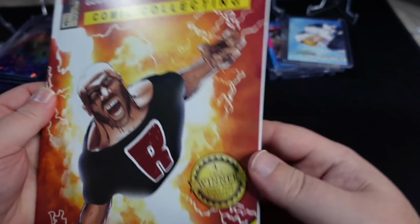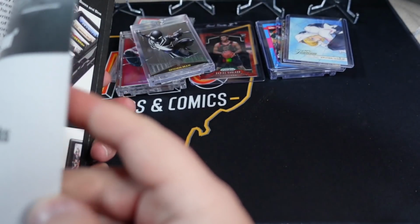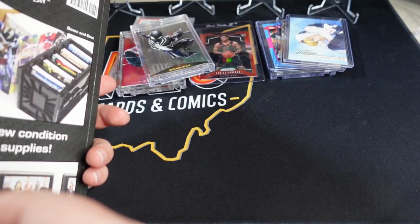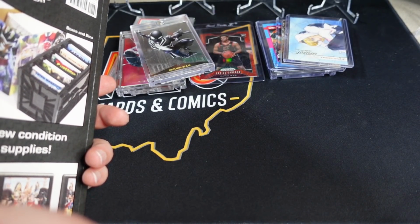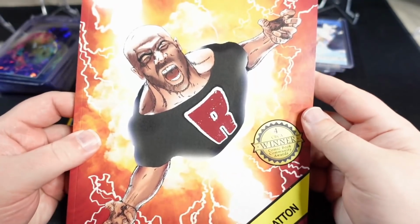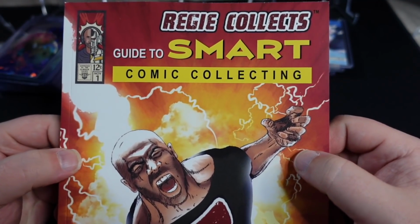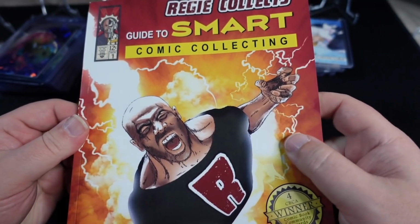He has a bunch of stuff in it. There is a little, I forget where I'm at in here exactly, somewhere towards the back, but I have a little tiny section, a little half page to a page section in a book. So I've been published, I guess, technically now. But highly recommend checking this out.